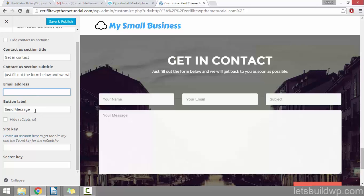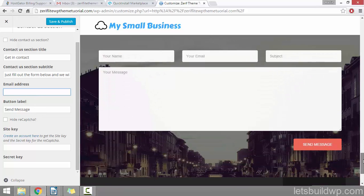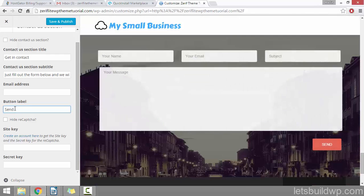Then underneath where it says button label, that is just what you want this button to say. So instead of send message, you could just write send or something like that. And as you'll see, the button changes size depending on what you've written in this box. Then underneath, if you have a reCAPTCHA account, you can enter your site key and secret key in here, and then it's going to show up here. I don't have one of those, so I'm just going to leave it alone.